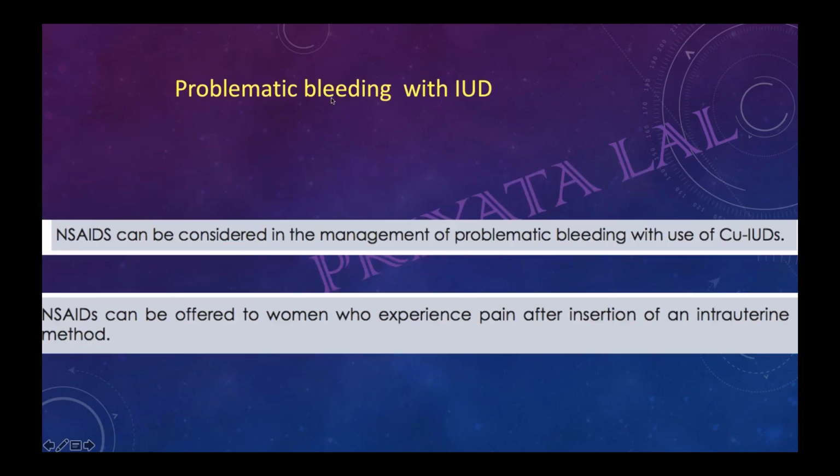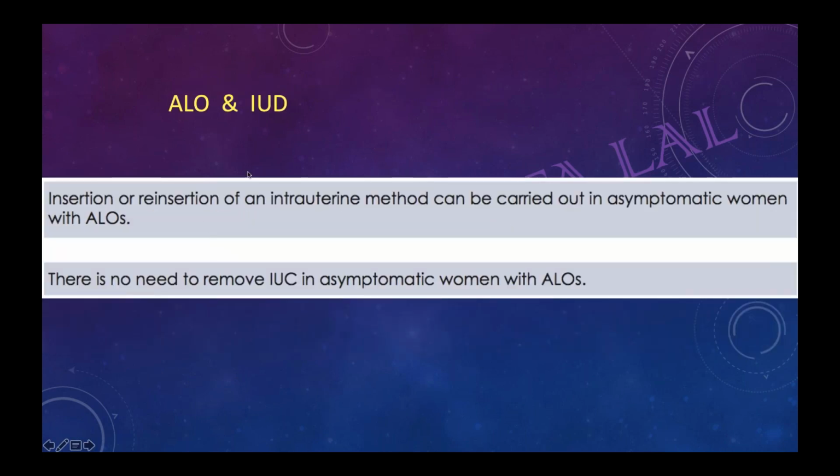Then this question you will get many times. The patient has bleeding, and she has a copper T IUD inside. What will you give? You can give her an NSAID. You will only give it if she has problematic bleeding, and if she says she is having pain after insertion, then also you can give an NSAID. So 2 times the answer will be NSAID. Now you will get a number of questions from there.